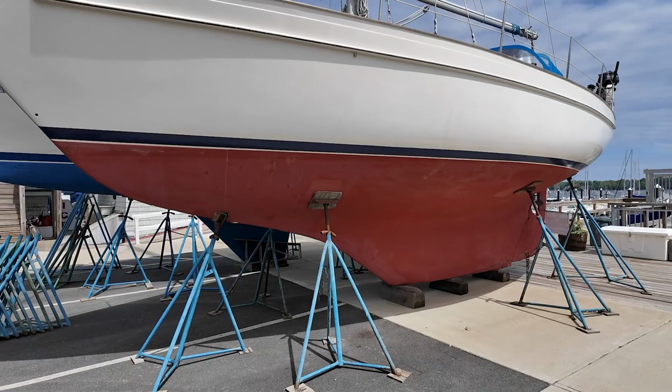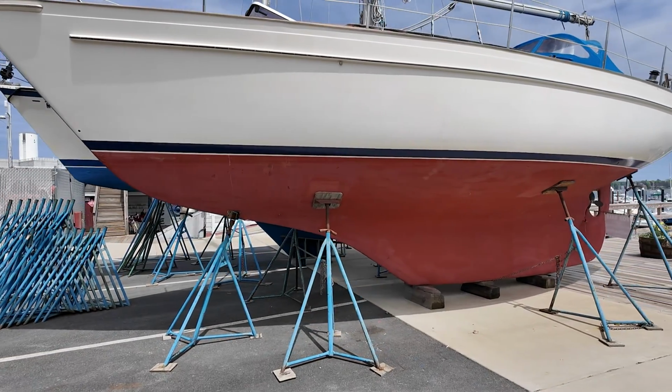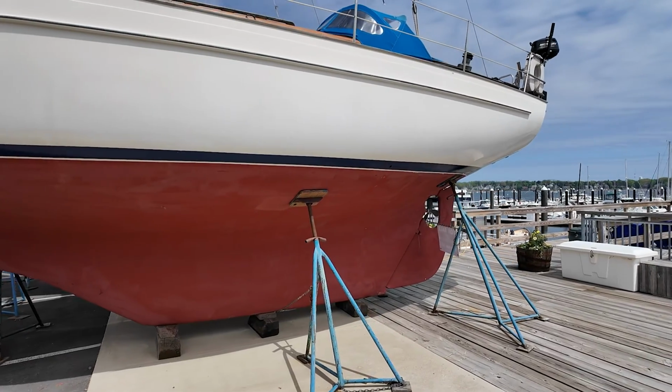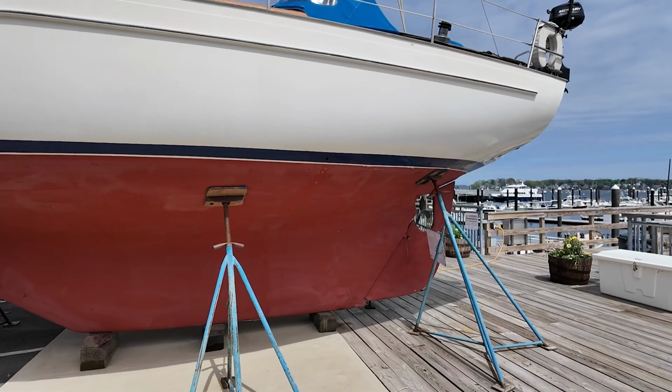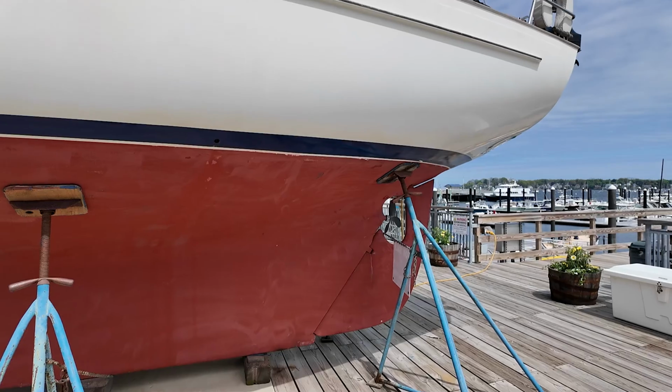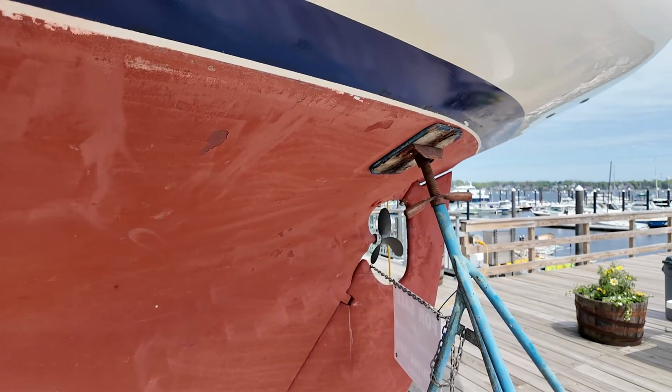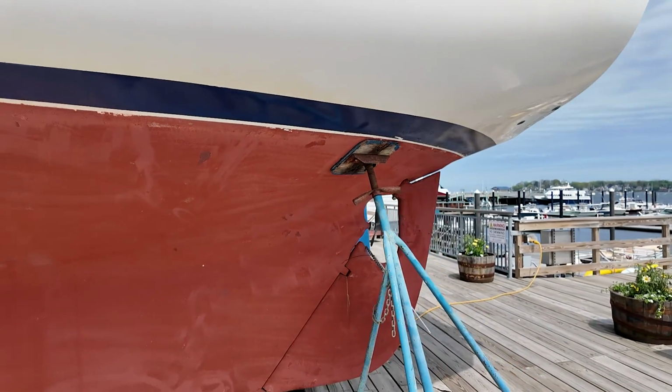So as you can see, North Star is a full keel sailboat. Plenty of lateral stability going upwind. She tracks beautifully going downwind. A ton of stability. And for those of you who do a lot of boating in Maine and New England, you don't have to worry about getting lobster traps caught on your rudder or your propeller.